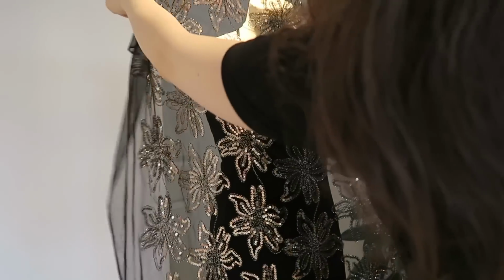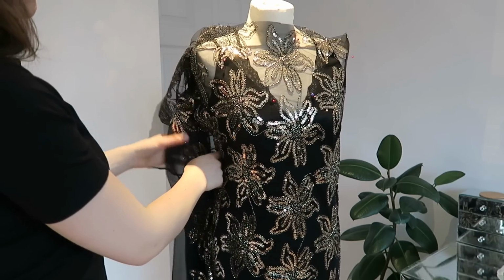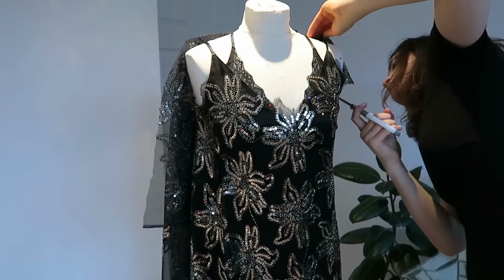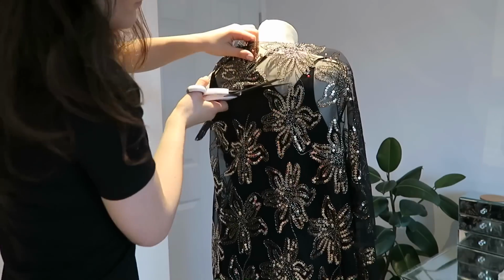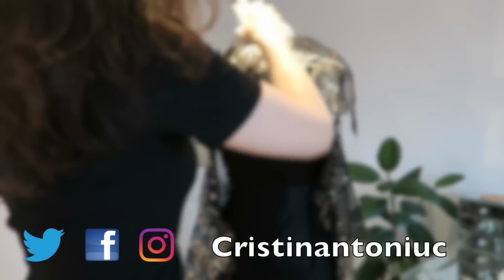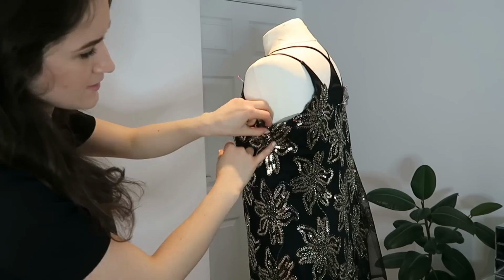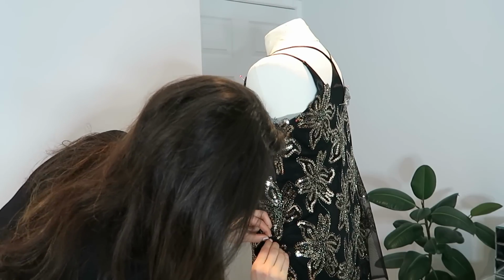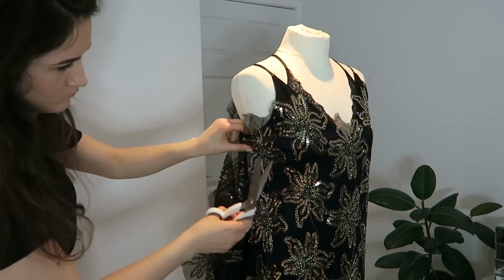I started by placing the fabric on top of the dress and made sure it was symmetric, and then I started cutting around the flowers of the dress. And it's okay if the flowers are sticking out because I can cut them out and place them as I want to later on. And then I pinned it and made sure that the fabric doesn't move, and when I cut it on the other side, then the pattern will stay.